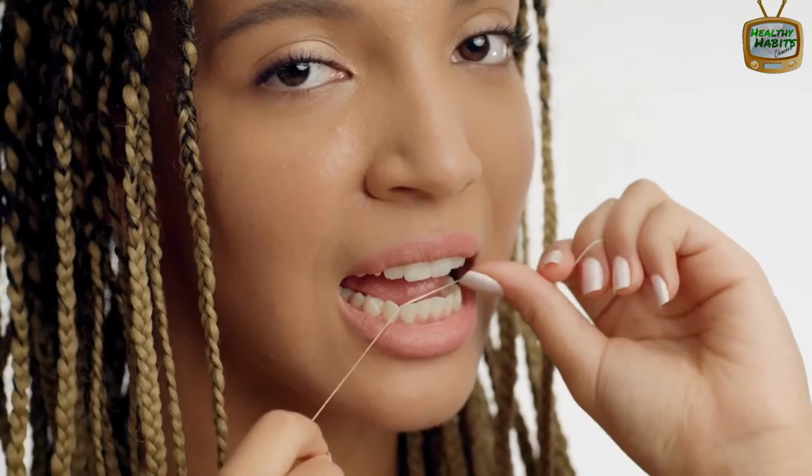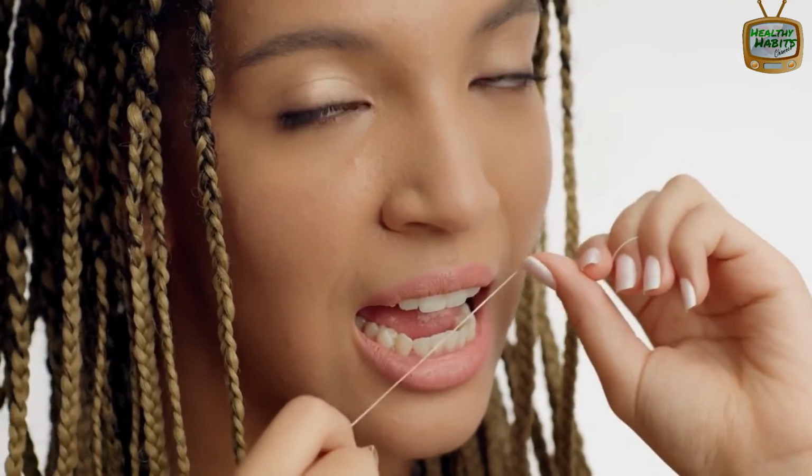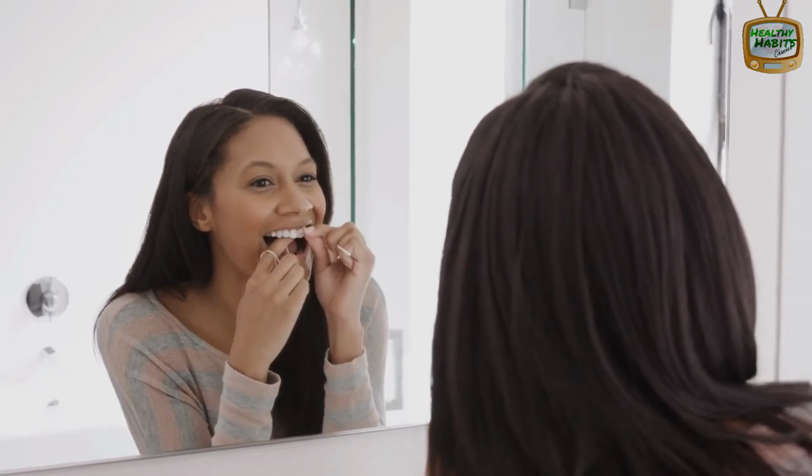2. Floss at least once a day. Brushing your teeth twice a day is a staple of good oral hygiene, but a lot of people forget to floss too. Flossing helps clean in between your teeth and get rid of anything that's sneakily lodged in there. Do this at least once a day. I recommend following your brushing routine with this.